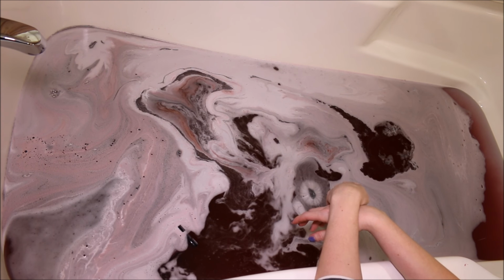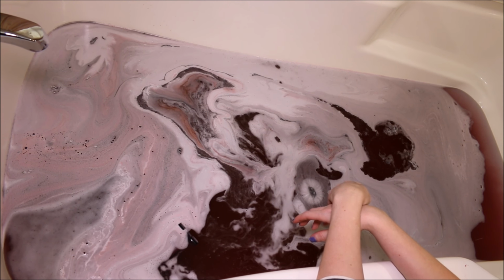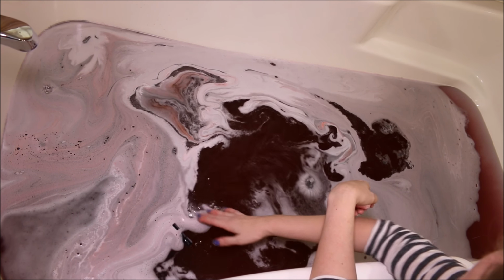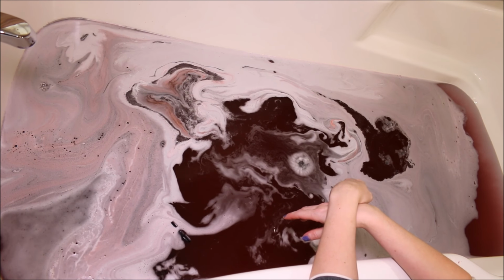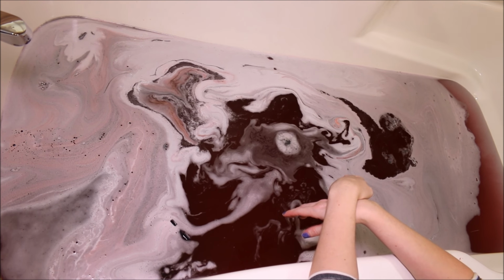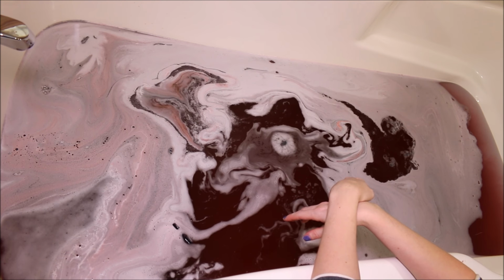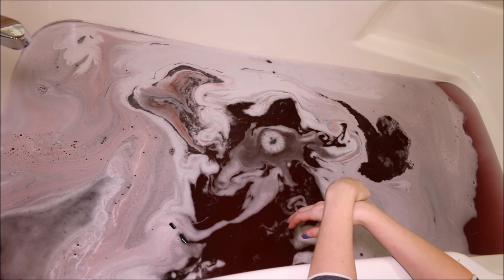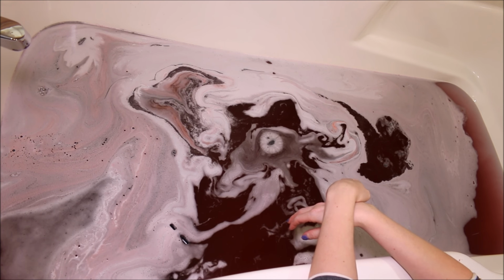Our Jason Rises bath bomb is all fizzed out, and we have a very nice, deep red bath water. And we also have that awesome, gorgeous bath art on top. I'm loving the color of this as well as the scent. I can't wait for my skin to smell like this. It smells so good, just like the Victoria's Secret Love Spell perfume.